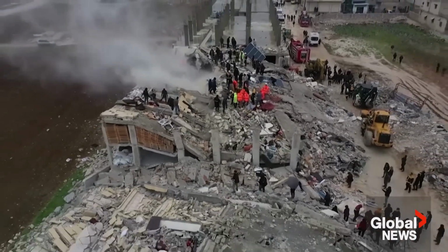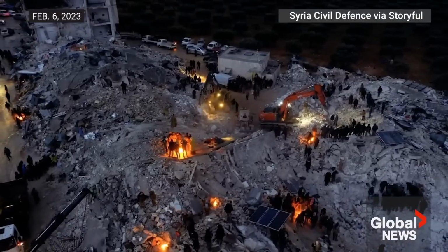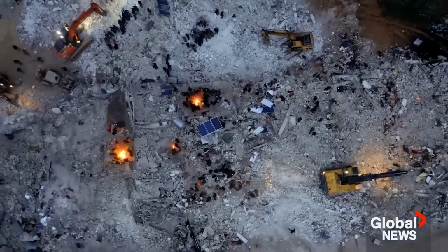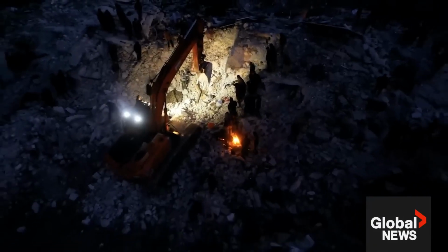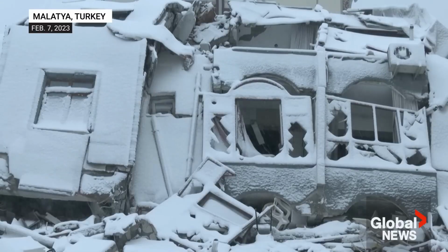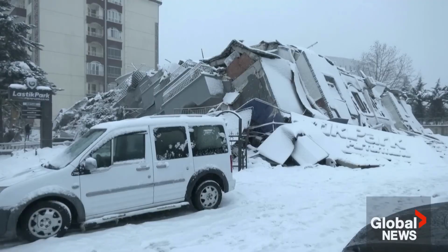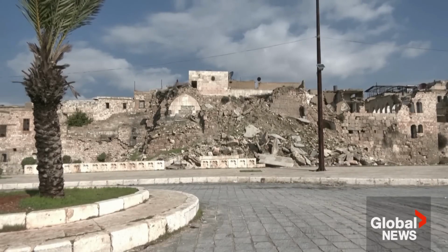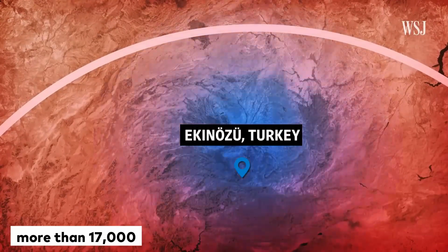It struck before sunrise in harsh weather and was followed in the early afternoon by another large quake. The earthquake was the biggest recorded worldwide by the U.S. Geological Survey since a tremor in the remote South Atlantic in August 2021. In Turkey, the death toll stood at 2,316, the Disaster and Emergency Management Authority, AFAD, said, making it the country's deadliest earthquake since a tremor of similar magnitude in 1999 devastated the heavily populated eastern Marmara Sea region near Istanbul, killing more than 17,000.